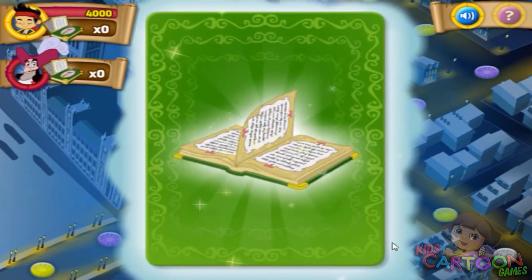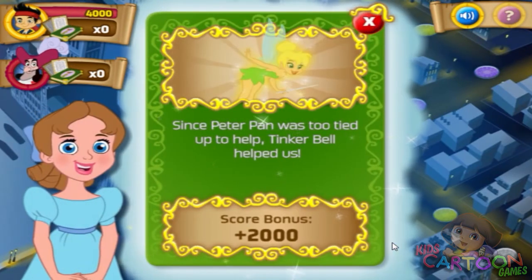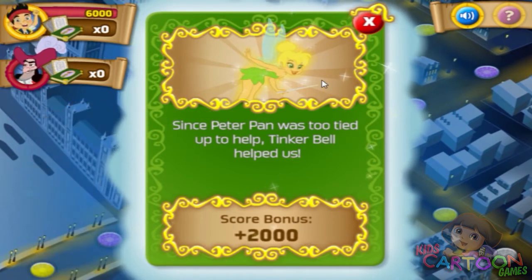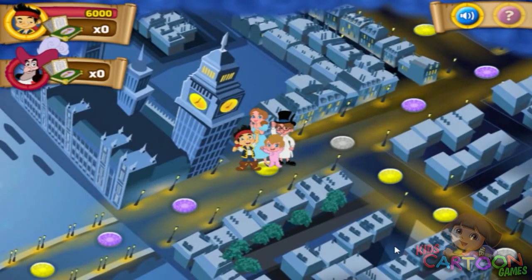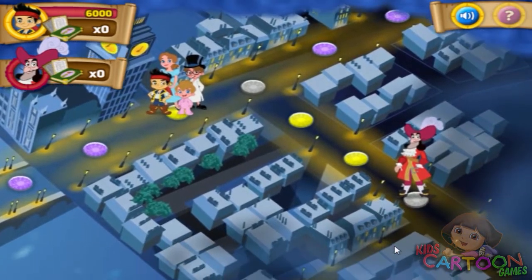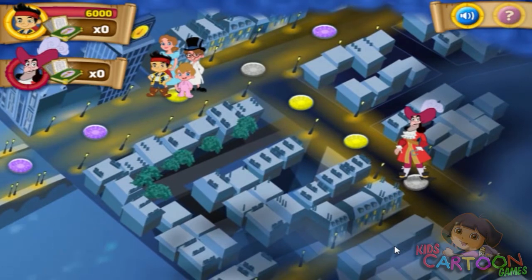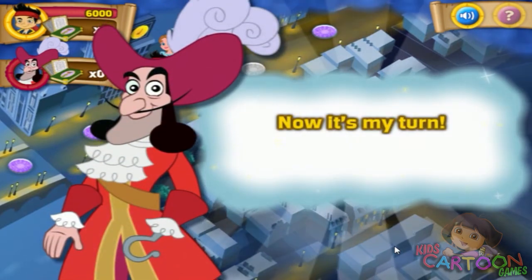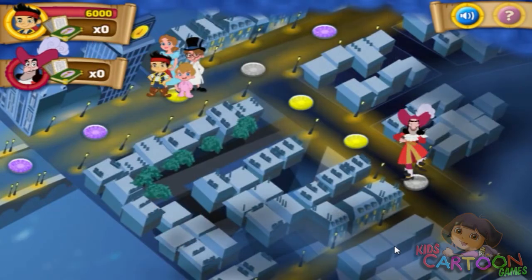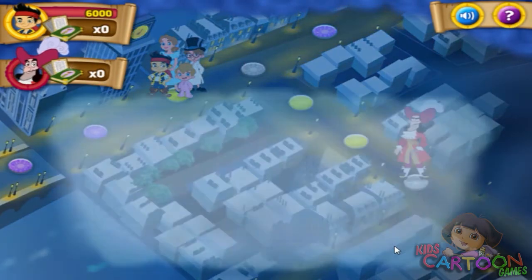Tinkerbell's story card. Since Peter Pan was too tied up to help, Tinkerbell helped us. You've earned bonus points. Try to stay far ahead of Captain Hook. If he catches up to Jake and his friends, he'll steal the pages you've collected from Wendy's storybook. Say farewell to your blasted book.